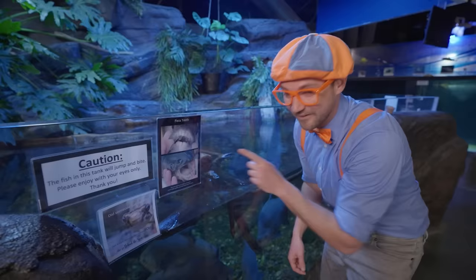Wow, that was so much fun. Yeah, what a great night at the aquarium. Yeah, we saw so many cool animals. Yeah, like those adorable sea otters. And those jellyfish. And the octopus. Whoa, with eight arms. Yeah. Wow, and those crabs. Wow, that was so much fun. Yeah, so many underwater creatures.